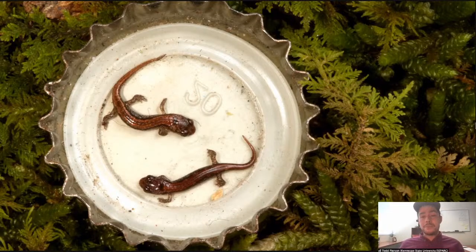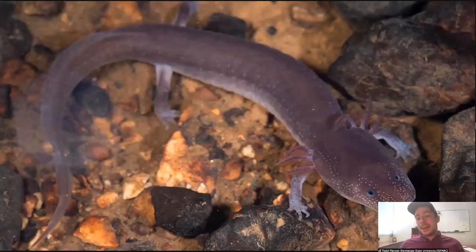So you can be on a mountaintop where the nearest stream is a mile away and still find salamanders everywhere. That's because those salamanders don't have any aquatic stage. The flip side is that, like the hellbender that we mentioned earlier, some species never leave the water. They never metamorphose. They never have any reason to leave.